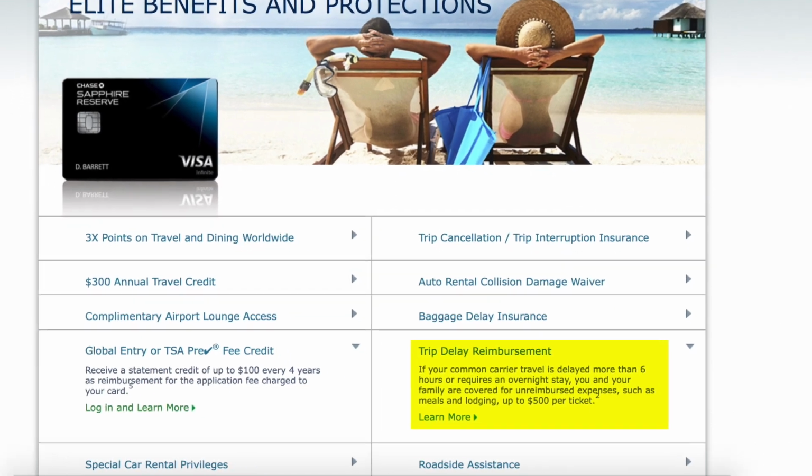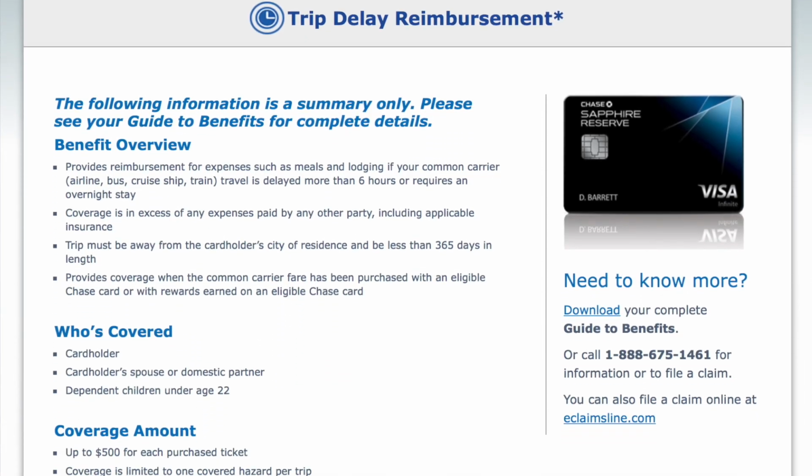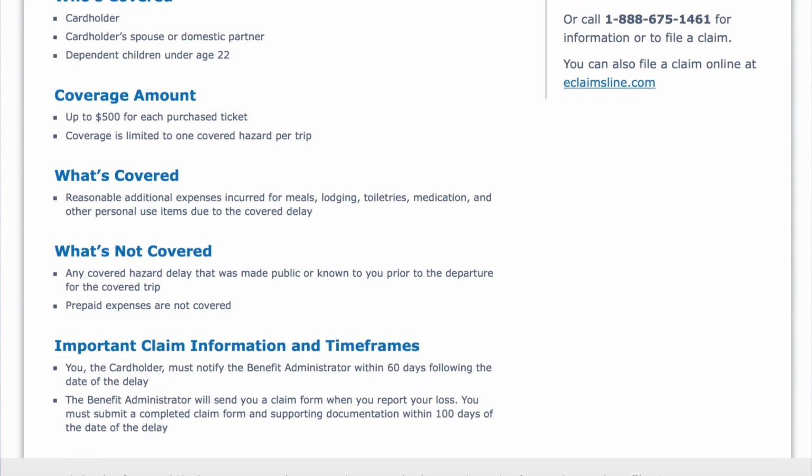Luckily, most travel credit cards come with a trip delay benefit. While they all do pretty much the same thing, they do differ in the length of delay needed in order to trigger the benefit. If your travel is delayed by a certain number of hours or requires an overnight stay, you're often entitled to a certain reimbursement as a cardholder.